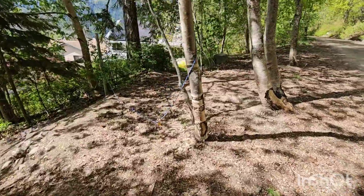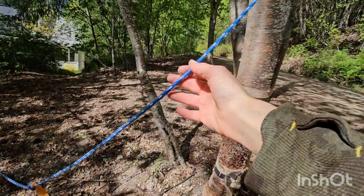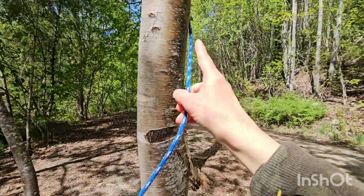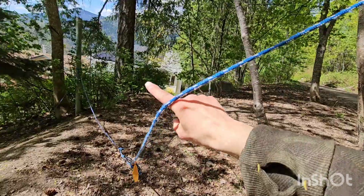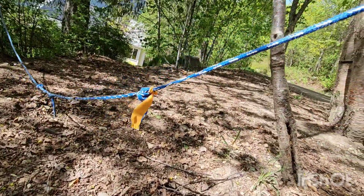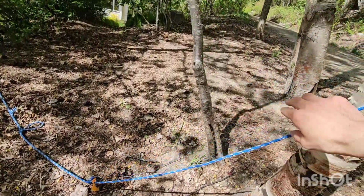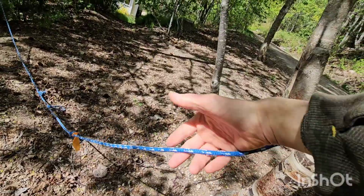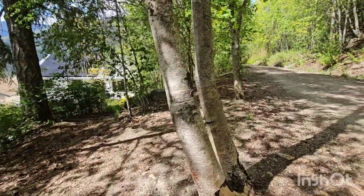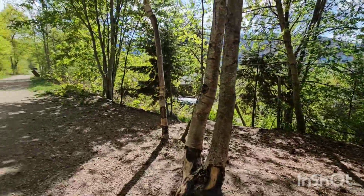Over here you see this blue rope that's attached to this tree here, and it's attached down to over there. And I believe this one here, oh yeah, has a bit of a, yeah, right there. So that one definitely is something interesting. We'll keep on walking this way and see what else we could see.